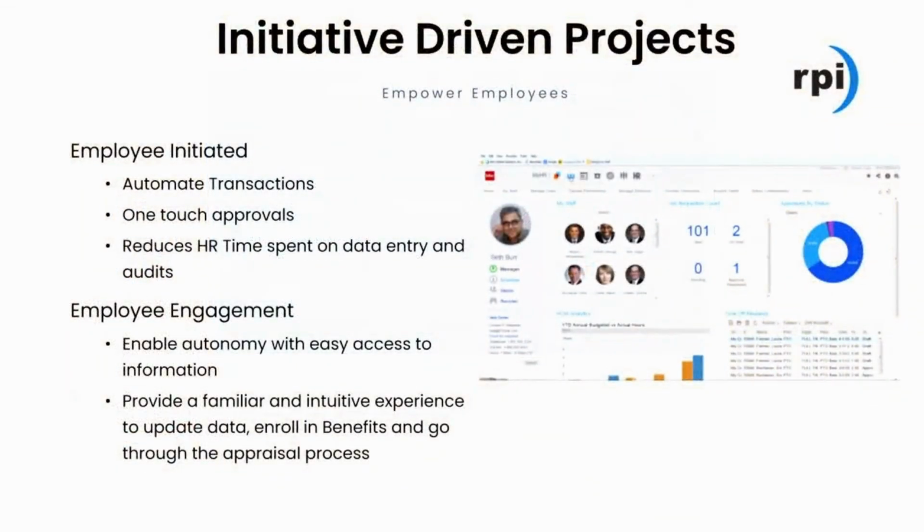So one of the initiative-driven projects that we're seeing with clients is really ensuring to fully utilize the employee self-service portals, anything that's employee-driven to be able to capture more data into the system. More data, the better analytics, better reporting. So we've got automating some of your transactions. If you're not using manager space today, consider putting that on your roadmap. Some of the approvals, easier ways to go through than going into your basket or your inbox and finding and opening things up. You're able to create some one-touch approvals with technology that Leigh alluded to earlier.